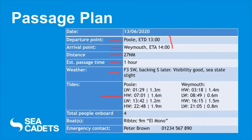Obviously, we want to know how many people we're taking on the water with us. I've got the boat name there, should we need to send for a rescue or so the people on the shore know which boats we've taken out. And we've got an emergency contact as well and a phone number should someone in the centre or on the shore need to raise some alarm and try and get hold of us.